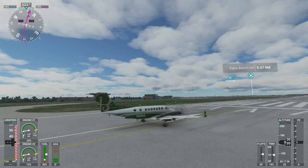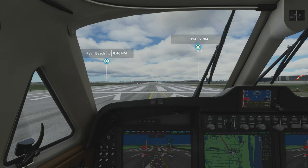Today I'm flying from Palm Beach, Florida to Orlando, Florida. I'm flying a Beechcraft King Air 350i. And let's go ahead and get started. I set the altitude for autopilot. Let me go ahead and preset navigation on. Okay. And take the parking brake off, and we will get on our way.